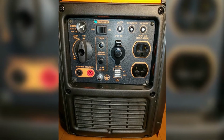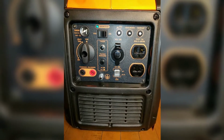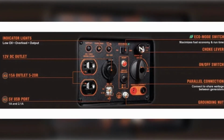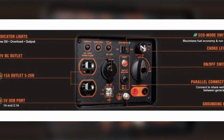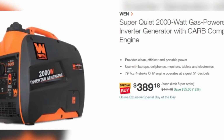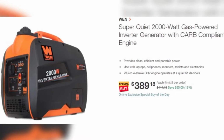While the power rating is typical for its class, what sets this generator apart is its ability to provide power in the least intrusive manner possible. When operating at quarter load, the machine produces as little as 51 decibels of noise. Because it produces reasonably clean energy, the engine will not leave you choking in gasoline emissions.